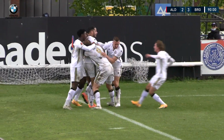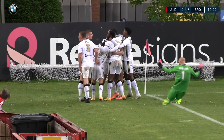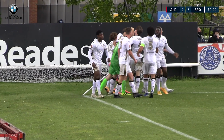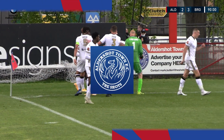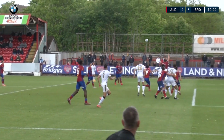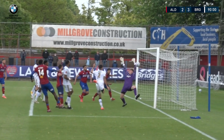Cousins was already up on halfway. The whole Bromley team celebrate together, and it's heartache for the Shots, who look like they will end the season here at the EBB with another home defeat. 94.5 minutes gone. Aldershot Town 2, Bromley 3.